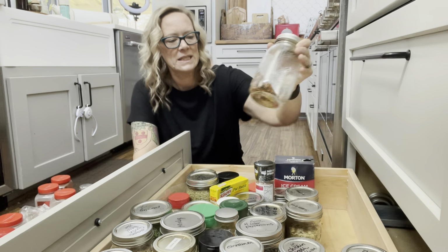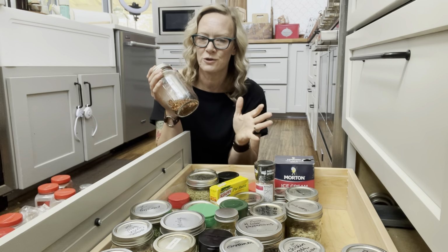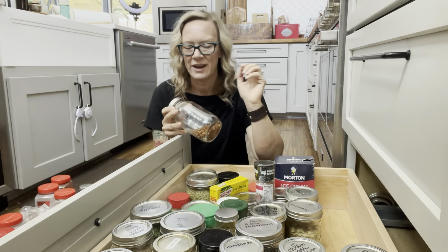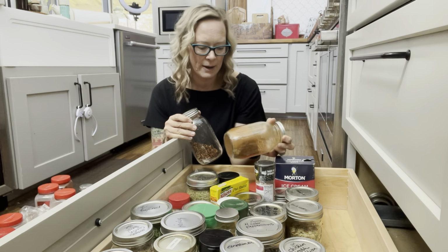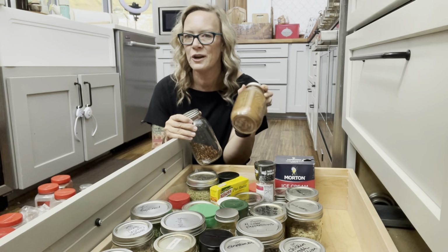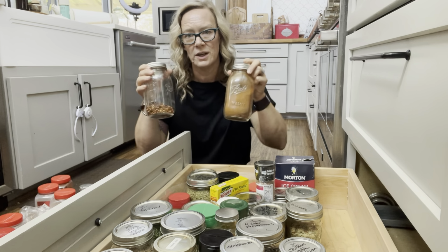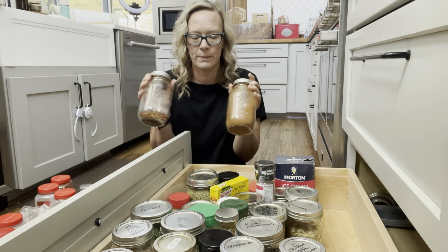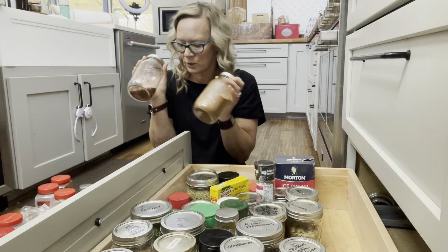Okay, next we have crushed red pepper. I love crushed red pepper. I do have cayenne pepper in here too, and honestly, I don't really use cayenne pepper. I've been keeping it because, you know, you never know, but if I have the option between crushed red pepper and cayenne pepper, I always go with the crushed. So this is something I never want to run out of.